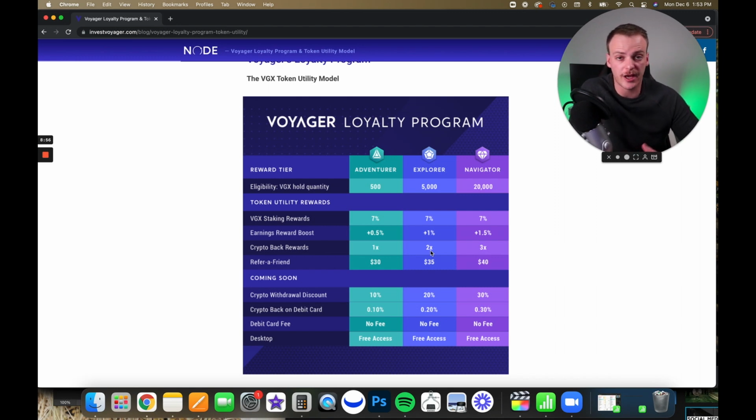So not something that's going to be life-changing, but if you are a trader, if you're getting in, you're getting out, or you're trading large amounts, large volumes, then this is something that could definitely make an impact for you. I think it's only going to continue to expand, what they can do here with the loyalty program.